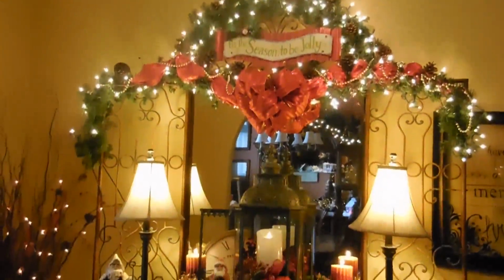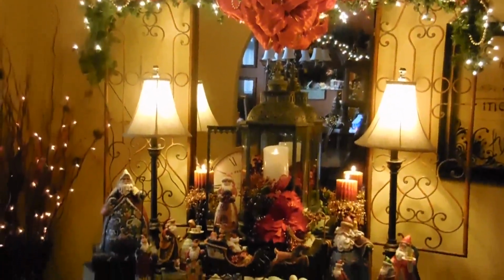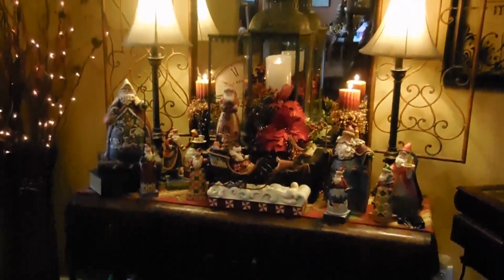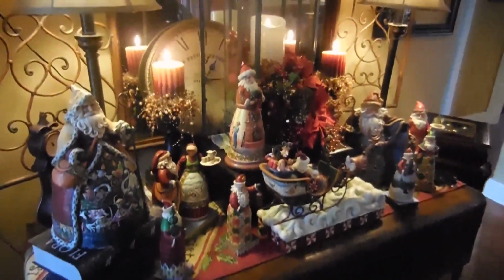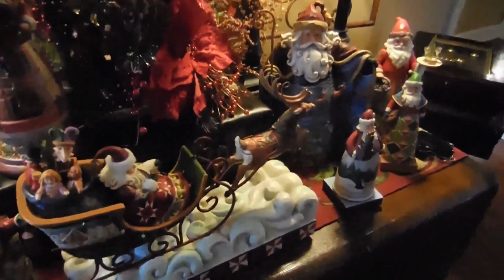I've actually been collecting them for a few years now. My husband gave me my first one, gosh, how long ago? It's been a while, about 10 years or so. And with that first one, I fell in love. So now it's kind of like every Christmas I get new ones. And you're gonna see them all over the house because they're beautiful and they're everywhere.